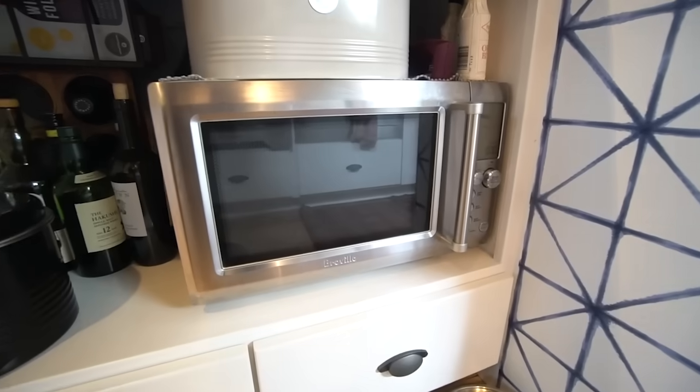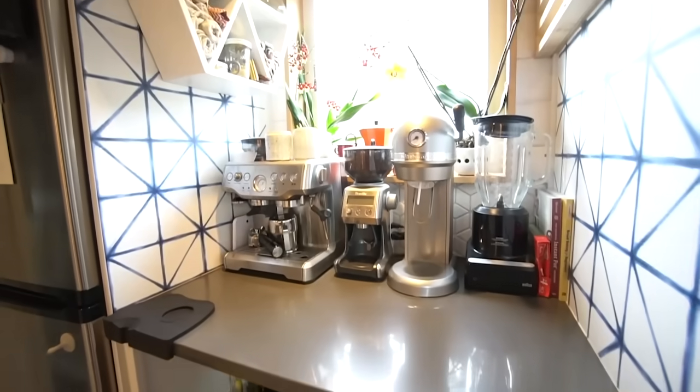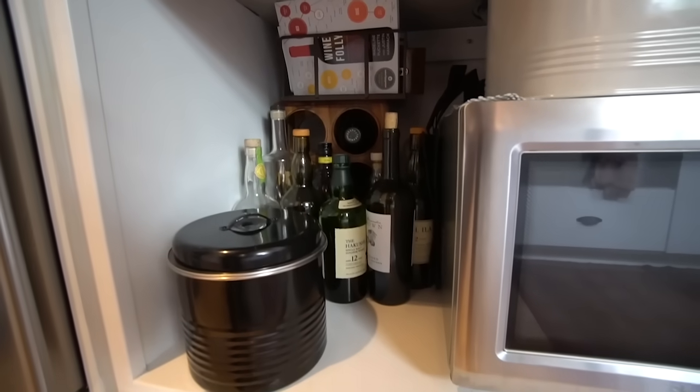The microwave, we try not to use it too much. With a kid, that's sort of impossible. So we actually just stuck that down below. We have this nice little Breville microwave. And then we also have a lot of booze and other storage down here. So this is our coffee bar slash full bar. So scotch, wine, all that good stuff down there.